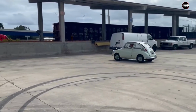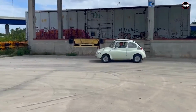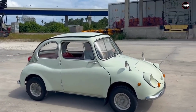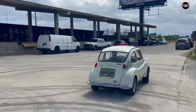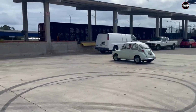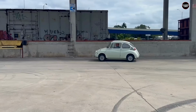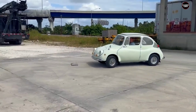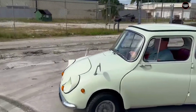But despite its lack of power and luxury, the Subaru 360 was a success for Subaru, becoming the best-selling car in Japan for several years during the 1960s. Its affordability, combined with its compact size, made it an ideal vehicle for city dwellers and people who needed a simple mode of transportation. The car's ladybug appearance and cheerful character also made it a hit with drivers who appreciated its personality and charm. It was a car that didn't take itself too seriously, and that sense of fun was reflected in how it was received by the public.